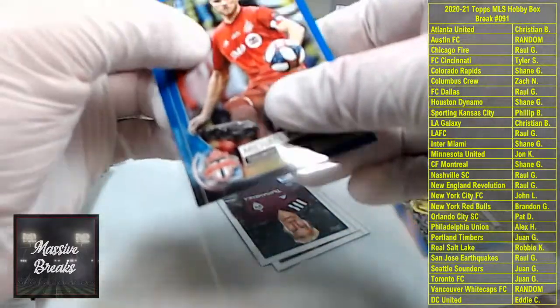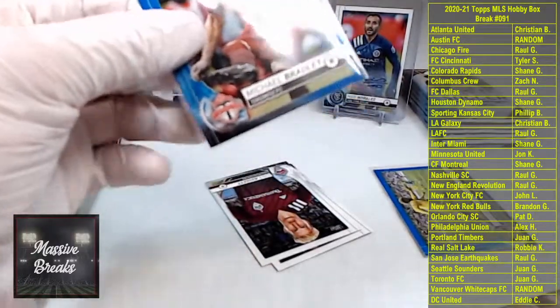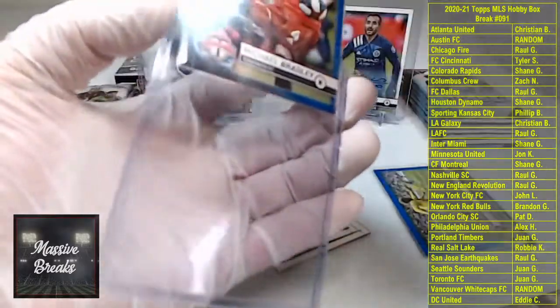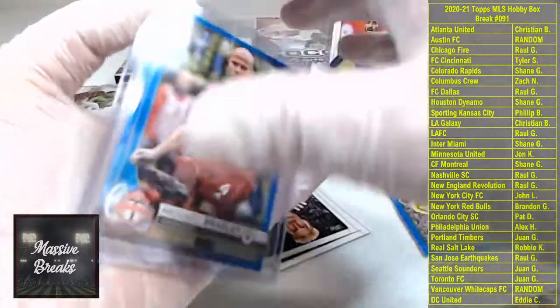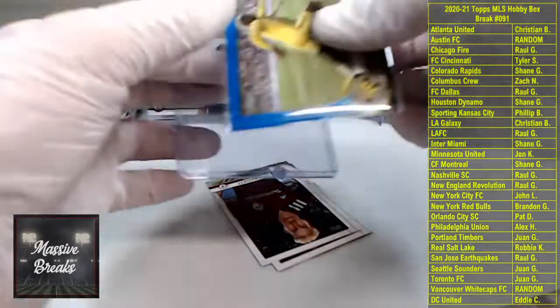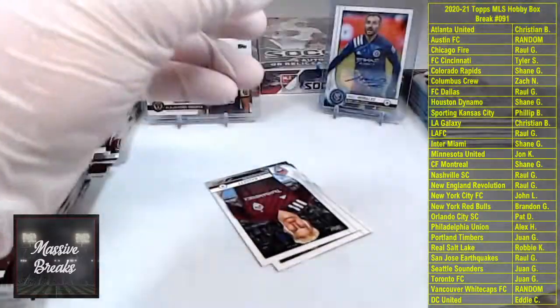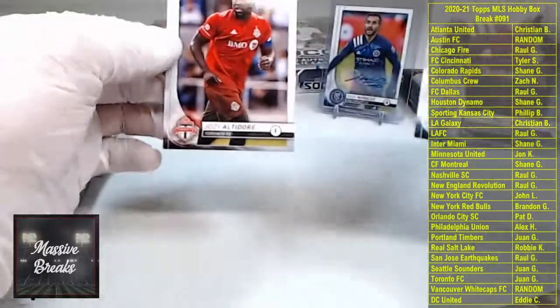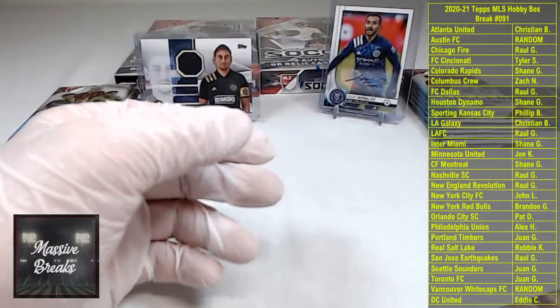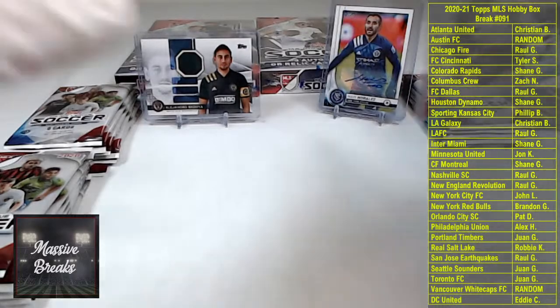Man, that section of the box, just those first six packs there, whatever that was, got us two blues, an auto, and a relic. Cole Bassett and Josie Altidore. Pretty solid start to the 2020 box. We'll keep going along that same side here.